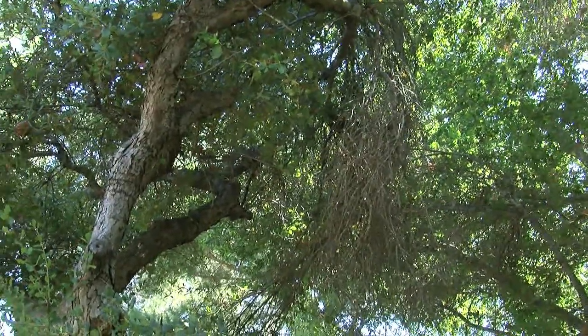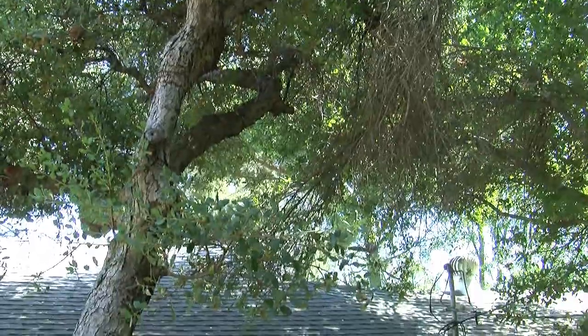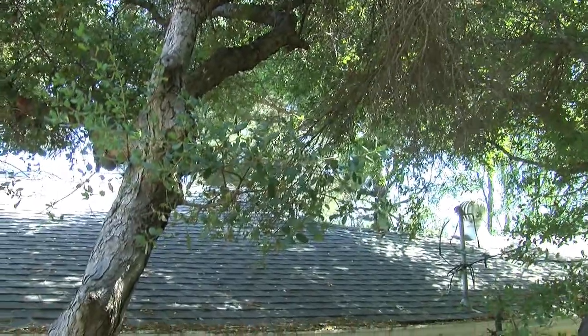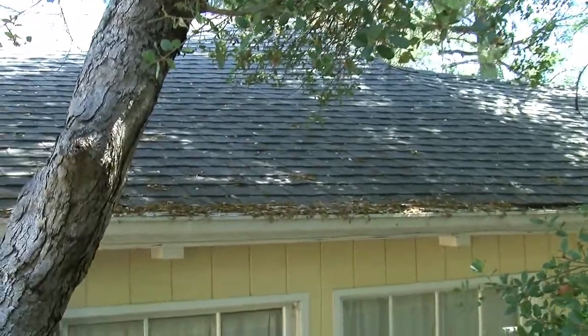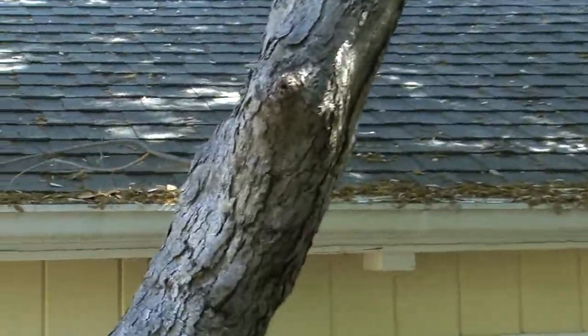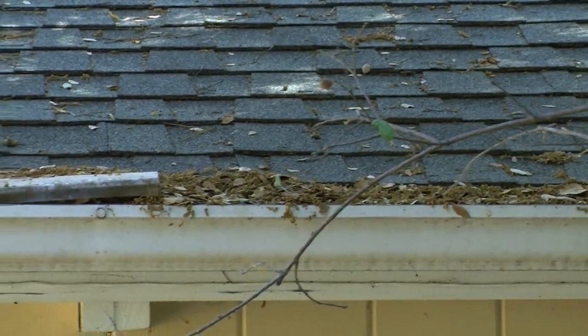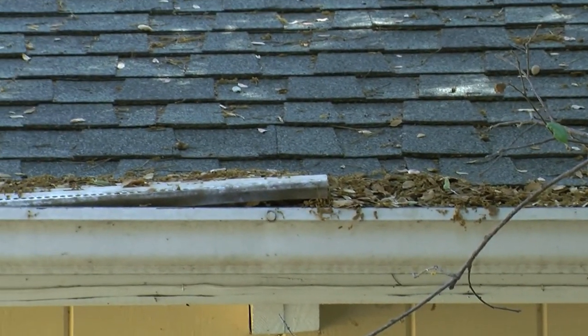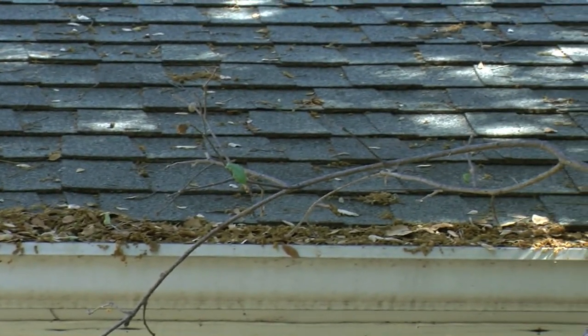One of the first things you notice with this house is that there's a lot of tree limbs overhanging the roof, which results in a lot of debris accumulated on top of the roof. The problem with debris accumulated on top of the roof is that that debris is easily ignited by embers. This particular roof is a Class A fire-rated roof. It's an asphalt composition shingle roof. It can resist that kind of exposure.